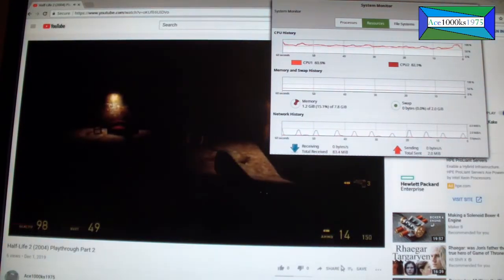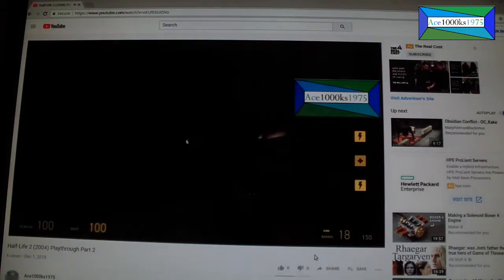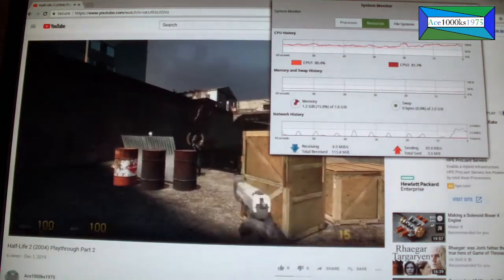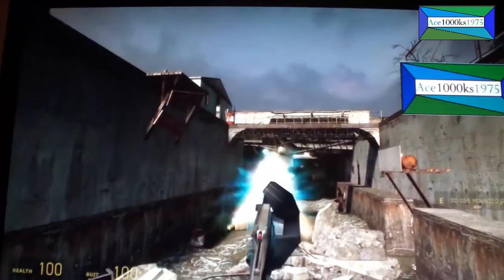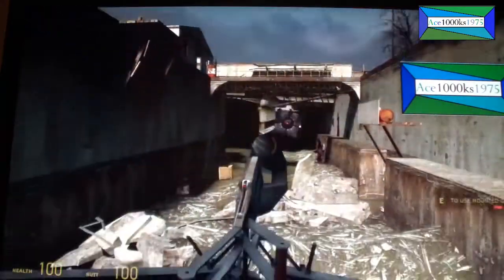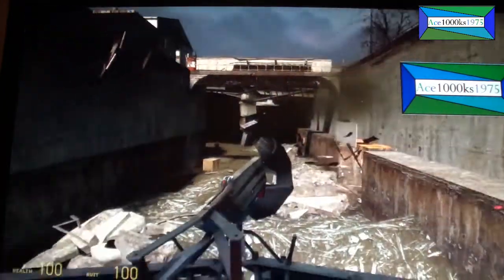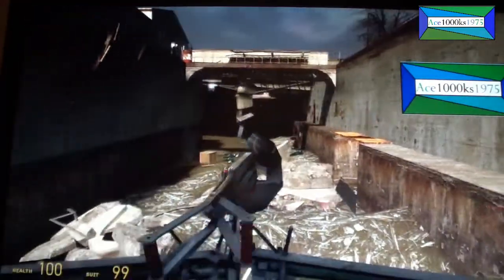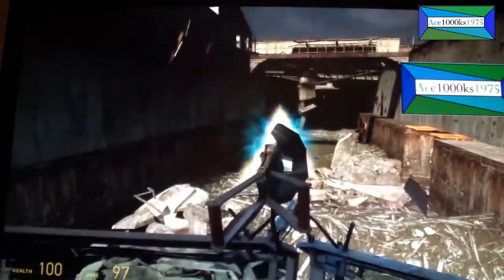Now let's try to run the video at 1080p. Using roughly about 80% CPU power. I want to see how this runs. It's playing the video, no problem. Smoothly, I think. Okay, this is pretty usable.